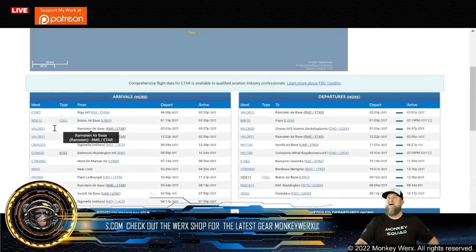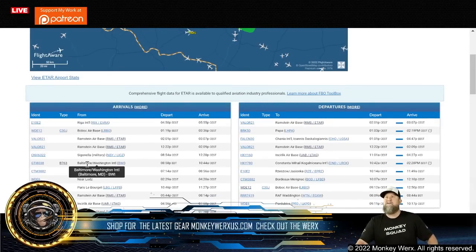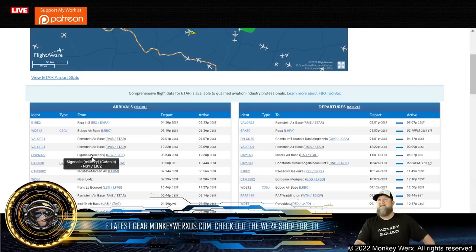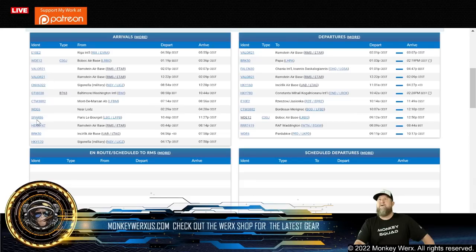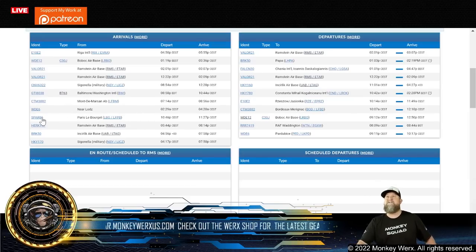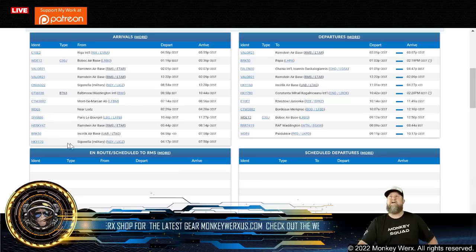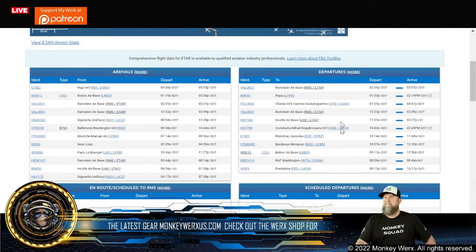We get over here to Ramstein. A little busier. You can see some arrivals coming in from Bobak Air Base, Baltimore, Washington. That's going to be an Atlas Air flight. Everything else, we do have that SPAR 86, which is going to be somebody. Looks like it came in from Paris. I'm wondering if it's tied with the C-20 that's coming inbound. We'll watch the board and see if he ends up at Ramstein. But that one's probably a dignitary coming inbound to Ramstein. And looks like they were in Paris originally.